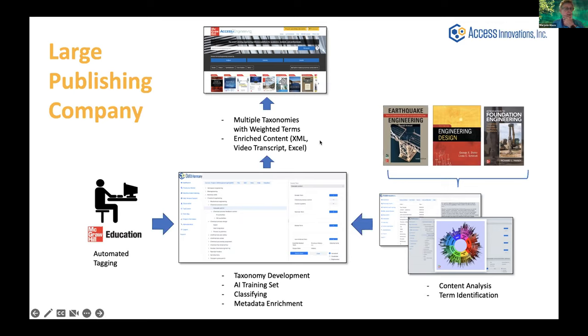And the enriched content, whether it's the XML, a video transcript, or an Excel spreadsheet, caption or something else, is indexed using a controlled vocabulary or a series of controlled vocabularies in this case. And we can look at them in a number of different ways, including thinking of them as an AI training set if you want, or classifying or metadata enrichment. So in this workflow, you see the original materials. They are passed through a bunch of content analysis and term identification, run against the controlled vocabularies using automated tagging. And then those items are applied to each unit of content and loaded onto the host site.